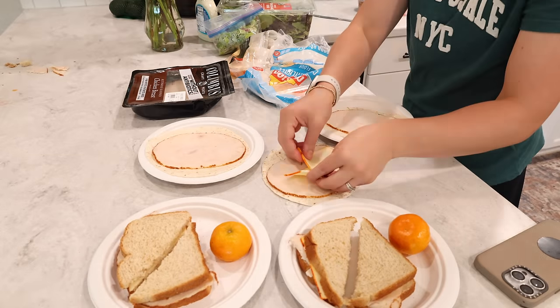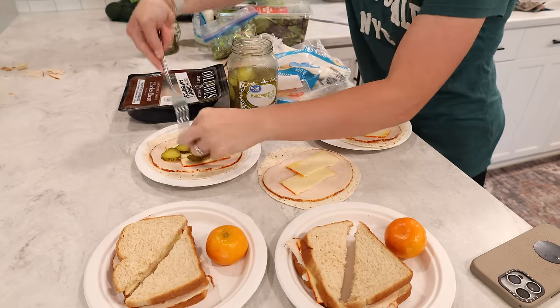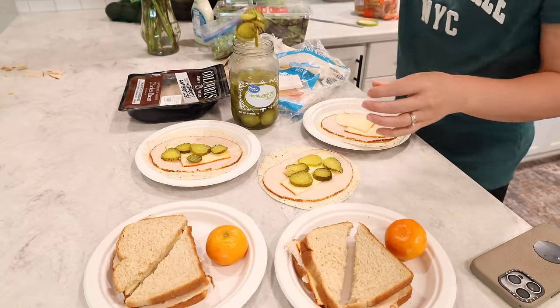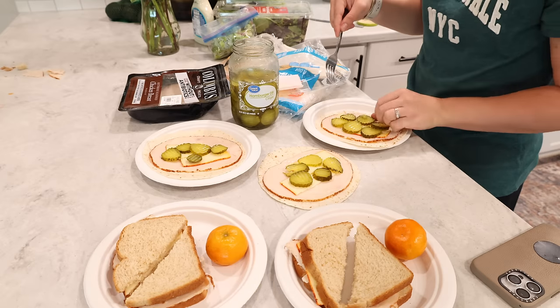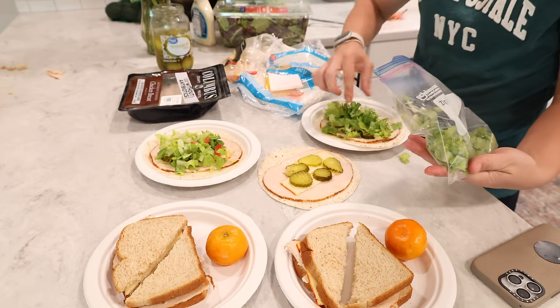Put those on the tortilla. Well, first I put on a little bit of mayo, and then I did the chicken breast, the cheese, some pickles, lettuce. I put some tomatoes on Jalen's and then just wrapped those up, and they are just a really great, easy, and delicious lunch for summertime.